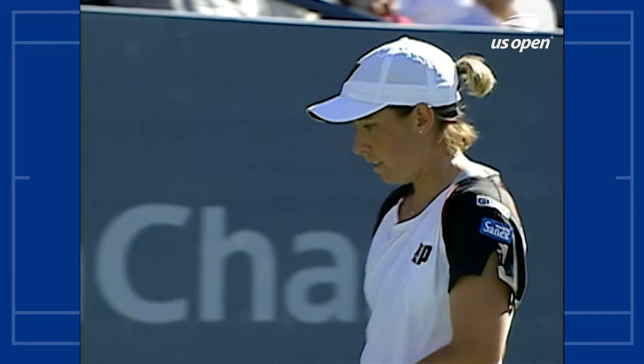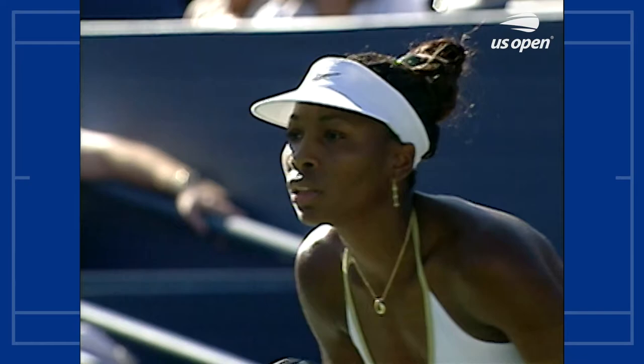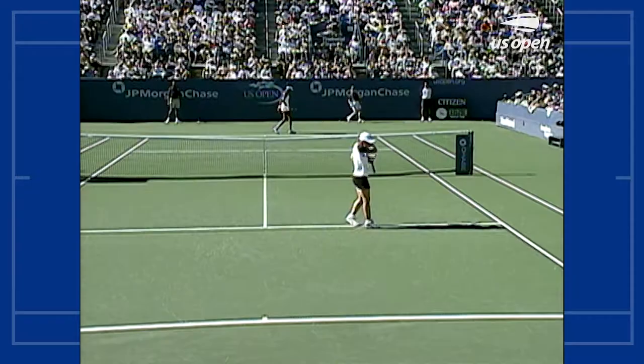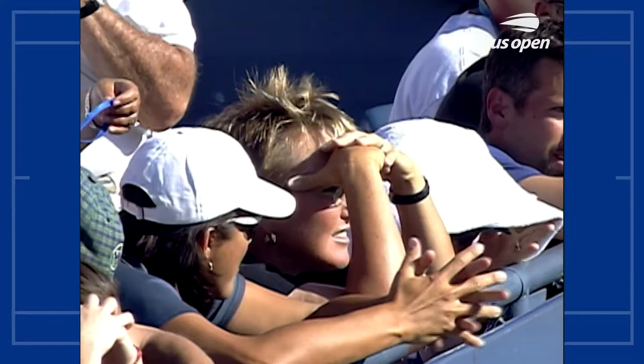I don't know what gear Venus Williams is in, but it doesn't look like the shifting has been as good as it had been at the start of the match. No, no question of that. Good serve from Lisa Raymond. She's ahead 40-love in this game.